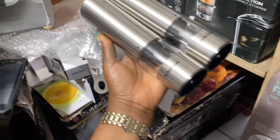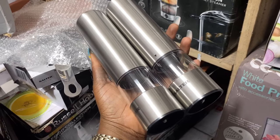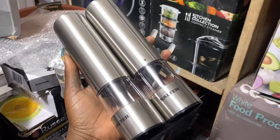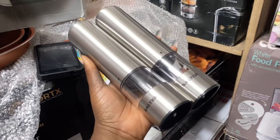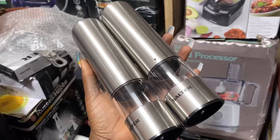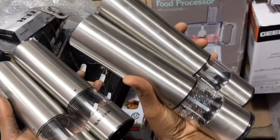So guys, this is what I'm getting. It's a pepper crusher and it's two. It really looks like new and I'm getting this for 2,000 naira, guys. You will not believe. Pot of flavors, come and show them your own. So Latifa also got one too and it's just 2,000 naira. Unfortunately, they do not have a lot. Come and show them yours. And this is mine. This is Latifa's own.